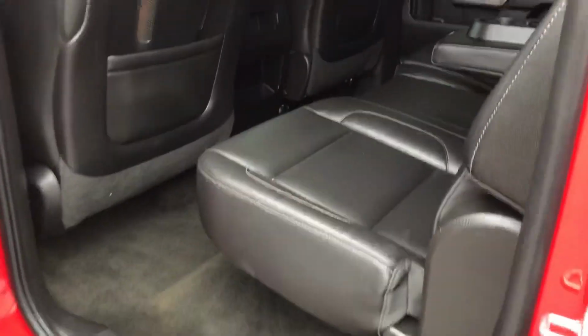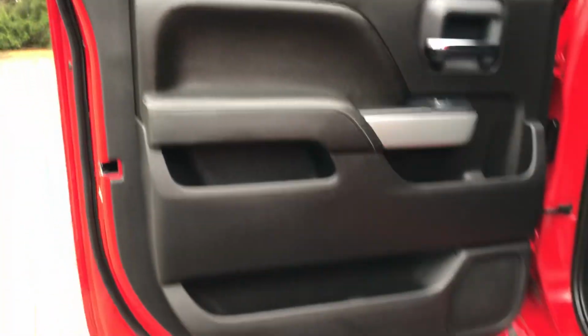It's raining here, so I'm trying to hurry up and get this done as quick as possible because I want to get the truck back inside. I was going to wait, but it's supposed to rain for about the next week. I just want to get this thing put online.